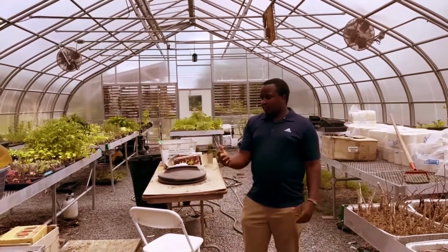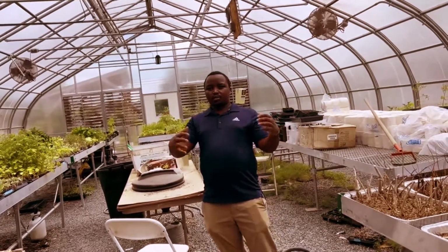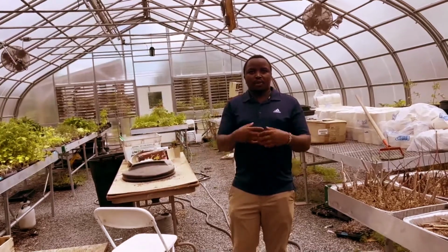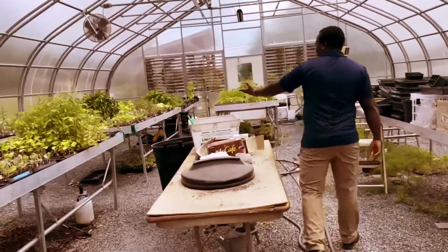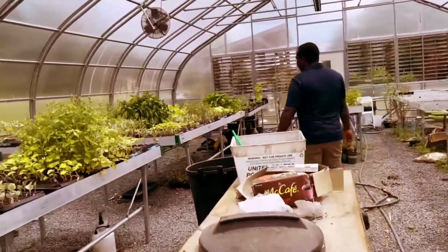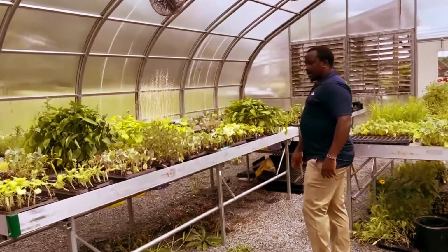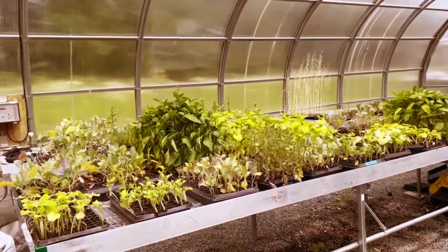But I don't think in Africa we need this because our weather is all year round. But here in America, you need this because it snows, so you can prepare your seedlings early. So I'll show you guys. They only have a little bit of seedlings over here. I guess kale, cabbages, hot pepper over there.